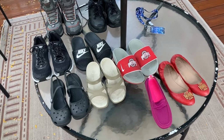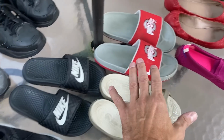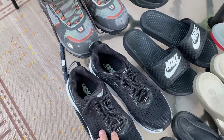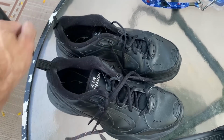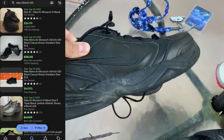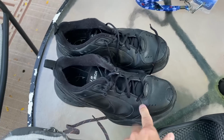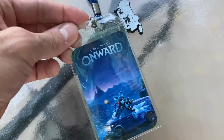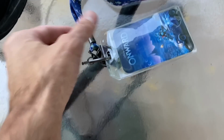Okay, all of the shoes have been washed and cleaned. So you saw all of these here, the Hokas, you saw the North Face. You didn't see me catch these Air Monarchs. I picked these up towards the end. These have already been through the wash, although I need to wipe them down. I need to wipe the midsoles down a little bit more. Those are $35. I think those are a size 10 and a half. And then I picked up this Disney Pixar Onward Loungefly lanyard, $10 for that.